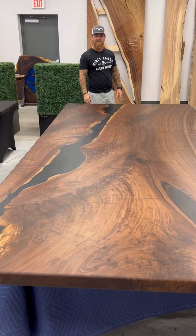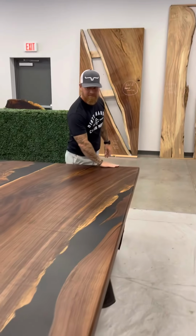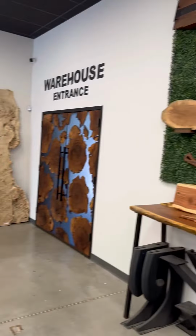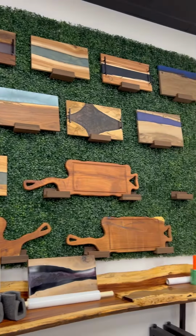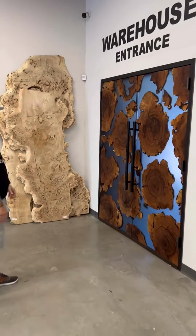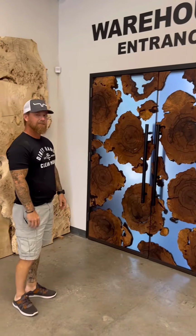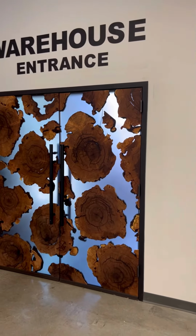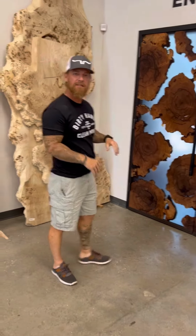Black walnut table, absolutely stunning. Even the feel on this just feels great. These guys have even done their own doors here, which are really, really cool. It's gonna be a little loud back here, so we'll just kind of go back there where Justin's flattening for us and get a little video of that, and then maybe show you some of the slabs they have back here.